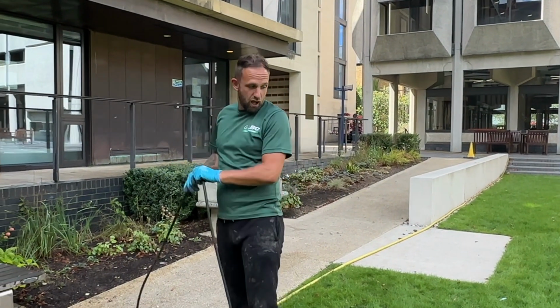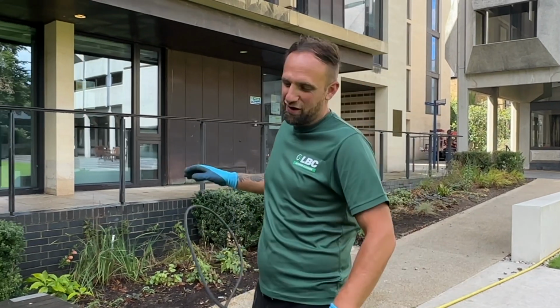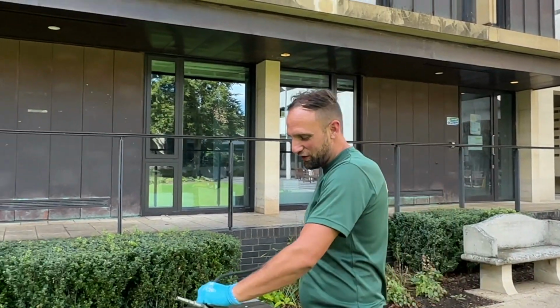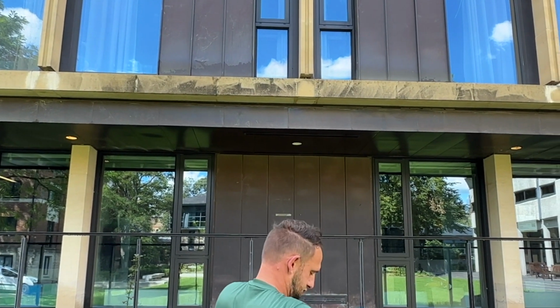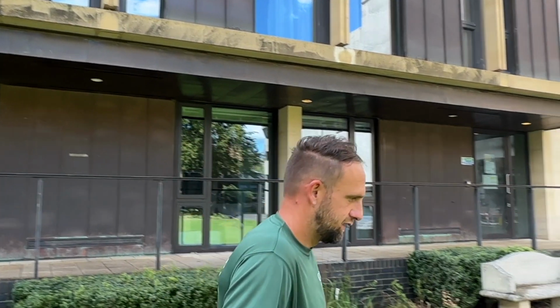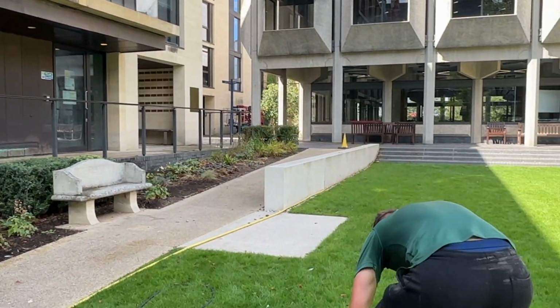Here we go, here we go. There was the moment we've all been waiting for. The big dog. He's going to do this lower section here. See up there? Heavily stained. Our main man, Aaron. I have been waiting all day for this.